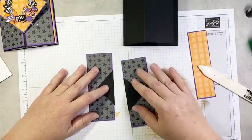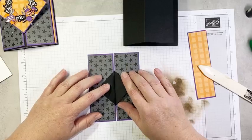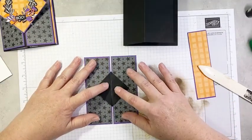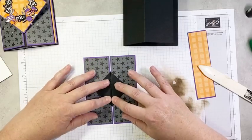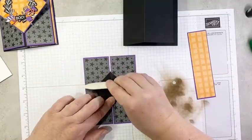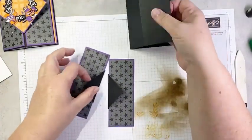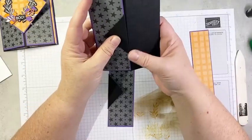Okay, and then again, when I go to line these up, they are just right. Now I might actually flip this around because I feel like it's not quite centered, and if it's going to be off center, I want it to be a little bit more towards the top. Now, if you want, you can just take your bone folder and run it along that just to make sure they're nice and flat. Okay, now we're ready to go ahead and glue these onto our base.